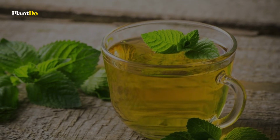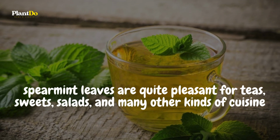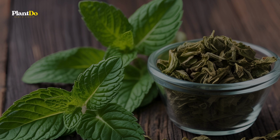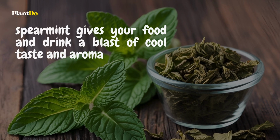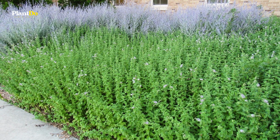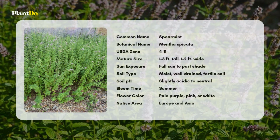Apart from their appearance, spearmint leaves are quite pleasant for teas, sweets, salads, and many other kinds of cuisine. Fresh or dried, spearmint gives your food and drink a blast of cool taste and aroma. Having spearmint in your garden will let you savor a herb as beautiful to look at as well as delicious to taste.